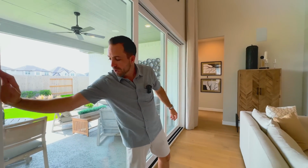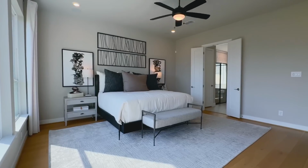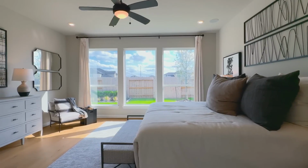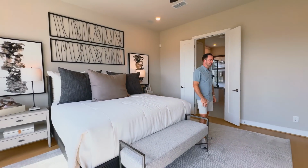We're gonna head this way and check out the master. Now, this is way bigger than the other master bedrooms that we've seen. This might even be too big. I don't even know what to do with all this space. This makes this king bed look tiny. The windows are even larger. Once again, you've got the floor to ceiling in the center with the 2 that open up. Tons of light coming in here.